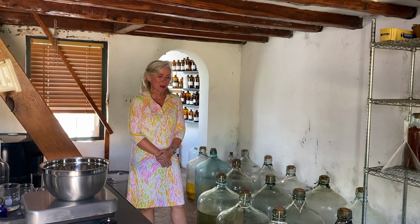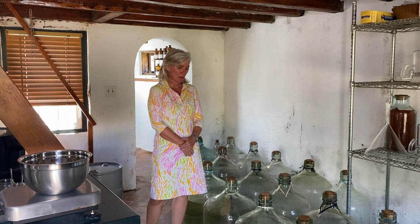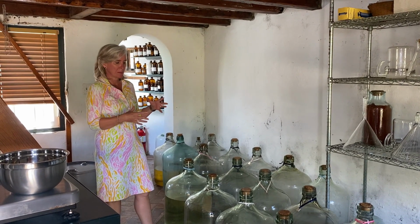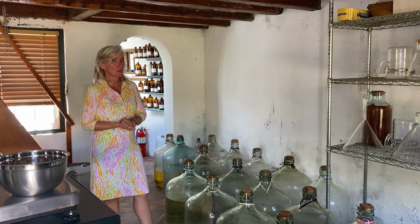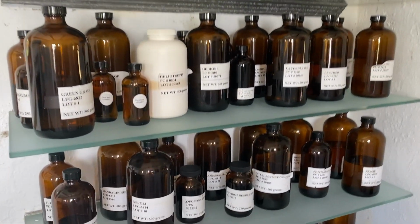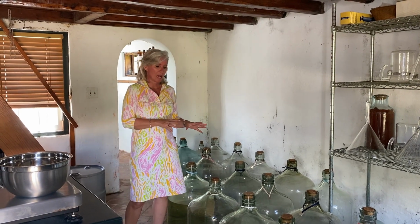So this is our perfumery, and this is where I make and age all of our perfumes. We make the perfumes in these big carboys. It's about 100 pounds of perfume at a time, and we really make them as we need them. So perfumes are made of essential oils, and each fragrance typically contains between 50 to 100 different oils that we blend to our own recipe.